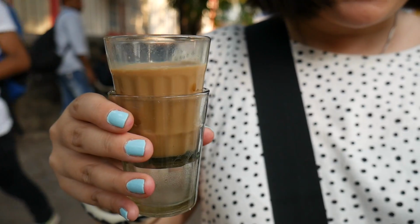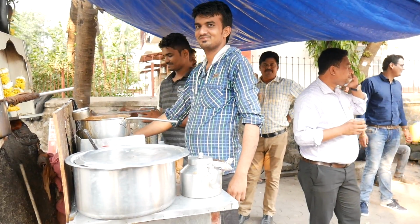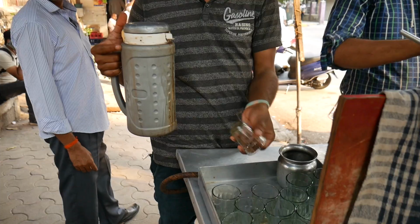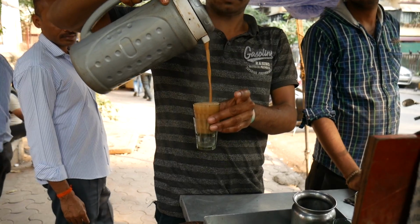We just stumbled across this little chai stand, which is just under a tree on a random street corner, but these chai stalls are everywhere, and it's really cool watching the chai just bubbling away in that pot, and it's really aromatic. You can just smell that hit of ginger. It's so strong. Such an amazing drink. This chai is going down an absolute treat to end the street food tour.